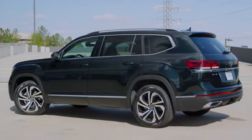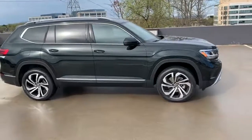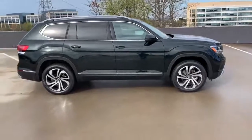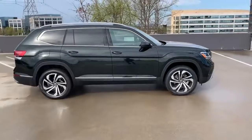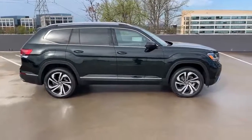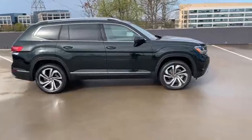So let's move on to the side of the car and maybe just talk about dimensions. The Atlas grows a fraction in terms of total length, just over 200 inches. This is not really due to any sort of changes in the wheelbase, but rather due to some extensions on the front end. Now the Atlas is equipped standard with 18-inch alloy wheels.